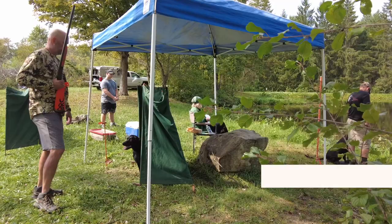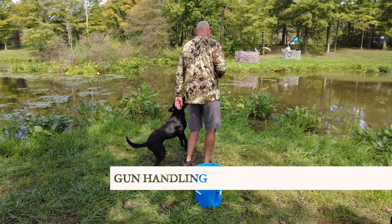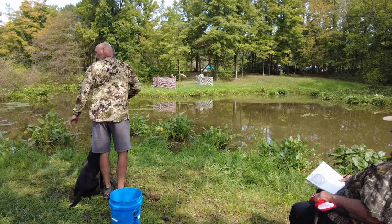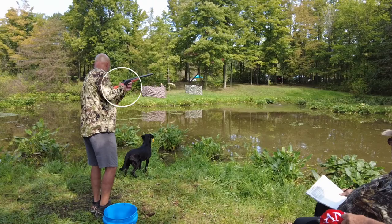The dog needs to come to the line under reasonable control. Also in senior, the handler now must handle an empty shotgun as the marks are presented. Handlers need to shoulder the gun as they would if they were actually hunting. The gun is not a pointing device. While not a disqualification, the judges would have liked to have seen a more realistic shouldering of the gun with this handler, with the gun up on the shoulder and raised only when the birds are presented.